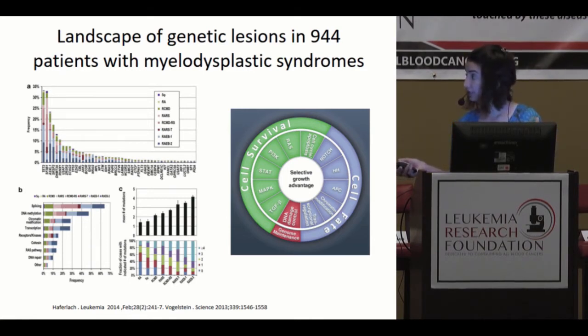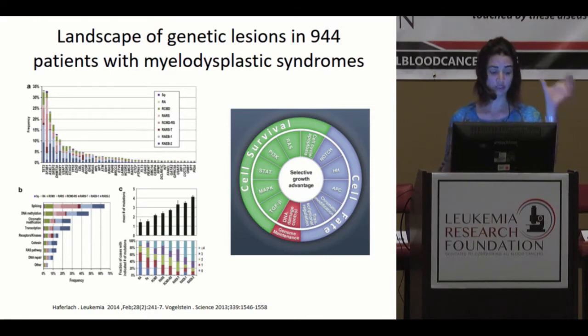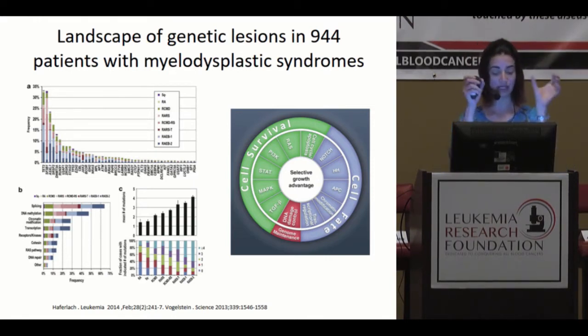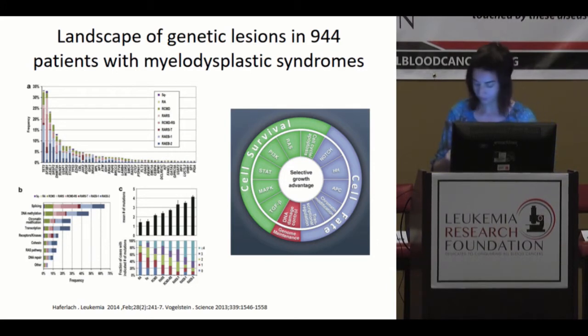And the top layer actually is the spliceosomes, which I'm going to talk a little bit about at the end. Splicing determines, once the DNA is made into RNA, before that RNA can be made into a functional protein, it has to be tweaked. Some segments have to be cut out, it has to be rejoined, and that's done by the spliceosome component.